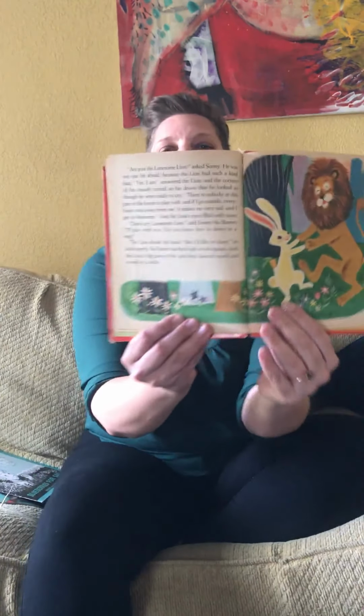"Don't cry, lonesome lion," said Sonny the Bunny. "I'll play with you. Do you know how to dance in a ring?" The lion shook his head. "But I'd like to learn," he said eagerly. So Sonny reached high on his tiptoes, took the lion's big paws in his, and they danced round and round in a circle.